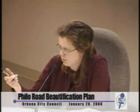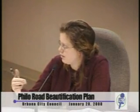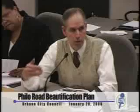Wouldn't we just approve the money needed for the next phase rather than the whole thing? Well, there is money budgeted now to do design. That's already approved, that's in the budget. So to do construction, I need approval from council for those big dollars.